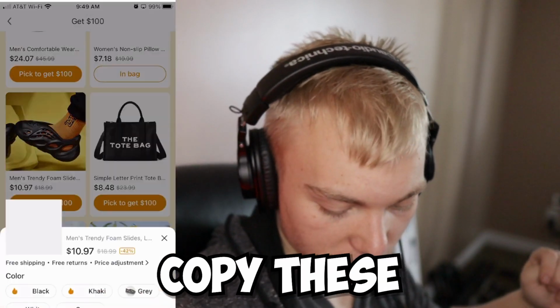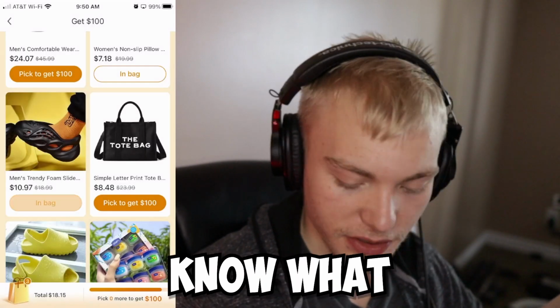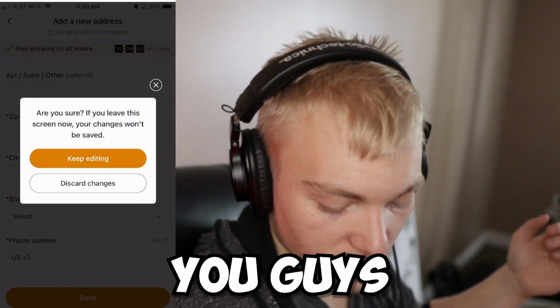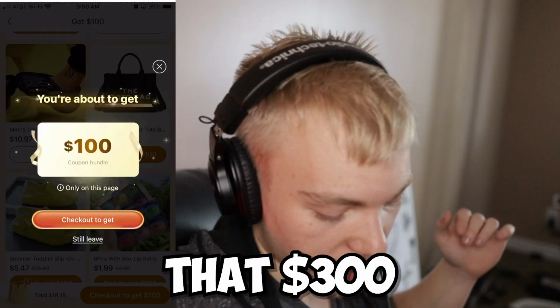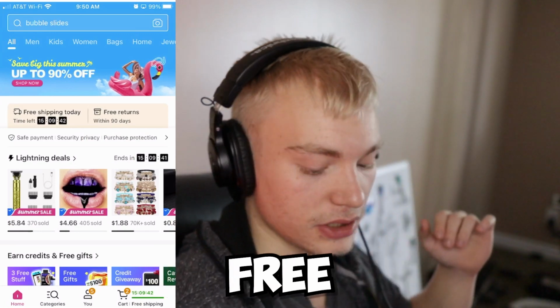And then I'm gonna cop these Yeezy slides. We all know what these are. Nobody doesn't know what these are. You're not that smart, Temu. So there you go. We now get $100. So all you guys got to do from that is make sure that you go into Temu and actually check out with that, and make sure that you get that free $100, because it is possible to get stuff completely free from Temu.